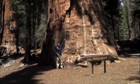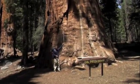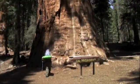And we finish our trip amongst some of the biggest trees on the planet. The President tree, the General Sherman tree, the Chief Sequoia tree.